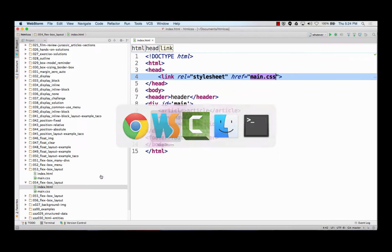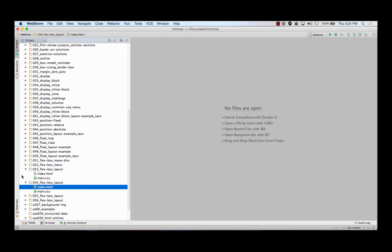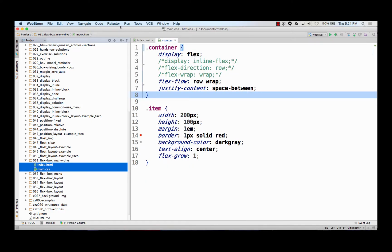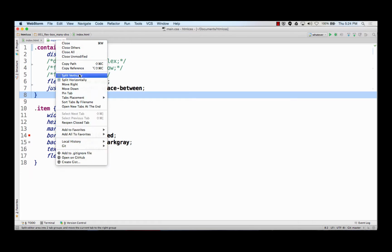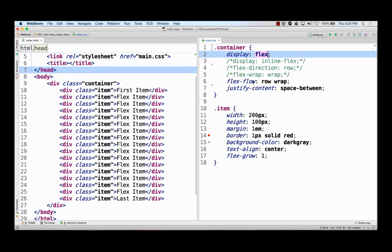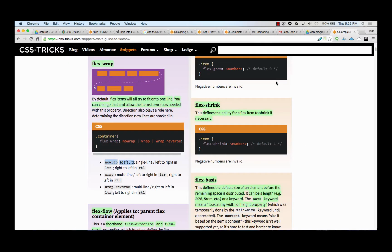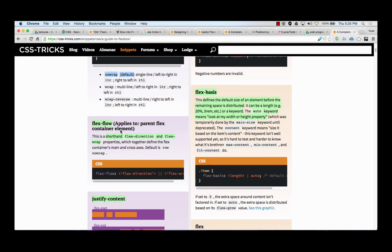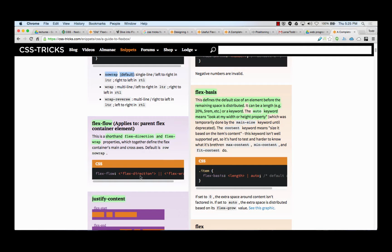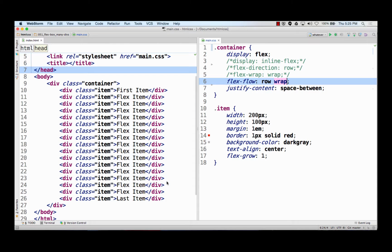And if we look at this one example I had, this first one of mini divs, display flex for the container, and row and wrap. Because flex flow is a shorthand of flex direction and flex wrap. So I could just say flex flow and give it the flex direction and/or flex wrap. Right? So I said flex direction row wrap. Flex flow, row wrap.